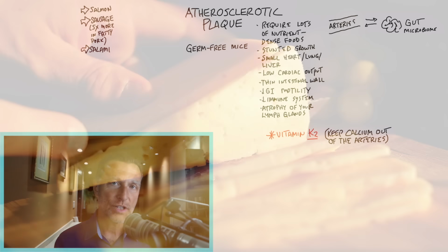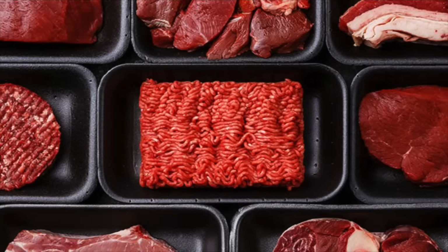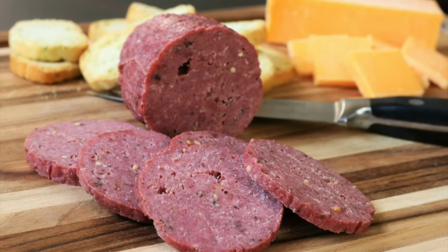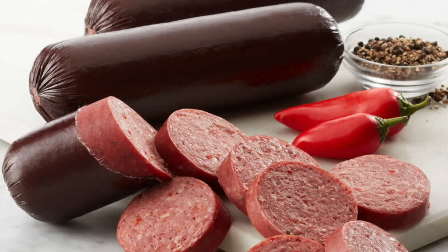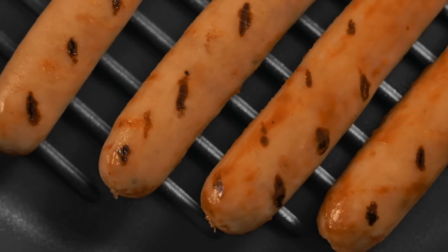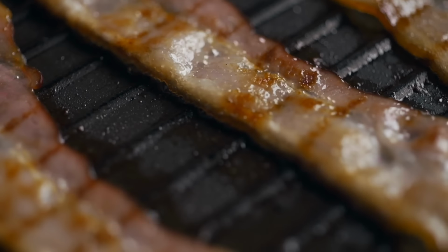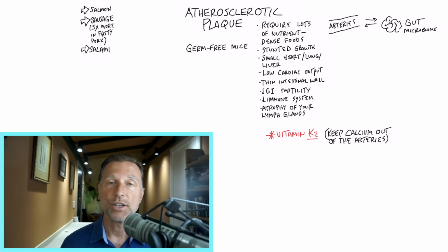The fattier the cheese, the more vitamin K2 you're going to get. And other fatty things too, like fatty meats. You can get it from salmon, salami, which is a fermented product. Certain sausages, especially fatty pork sausage, has vitamin K2 up to 5 times other types of sausage. Even certain hot dogs and even bacon can have K2 in it. Now, of course, you also have sauerkraut, which is loaded with vitamin K2, and yogurt.